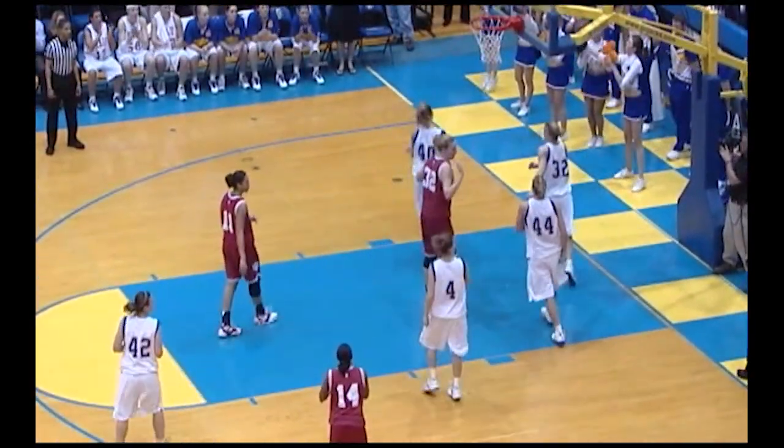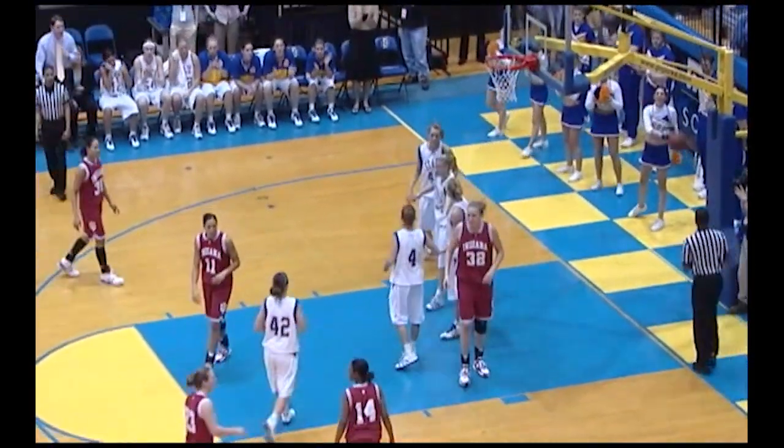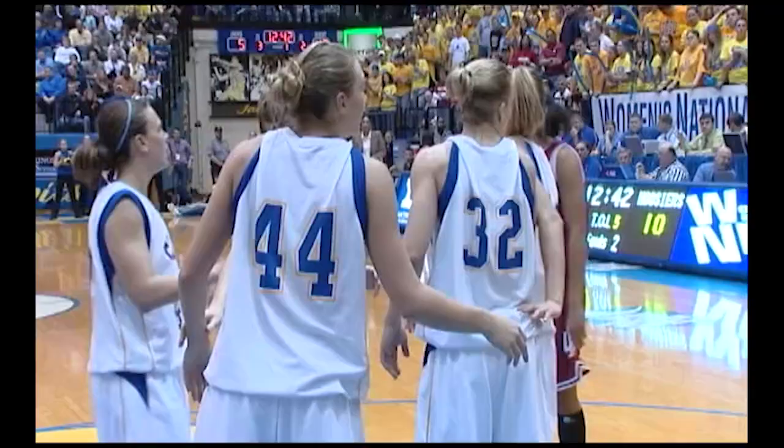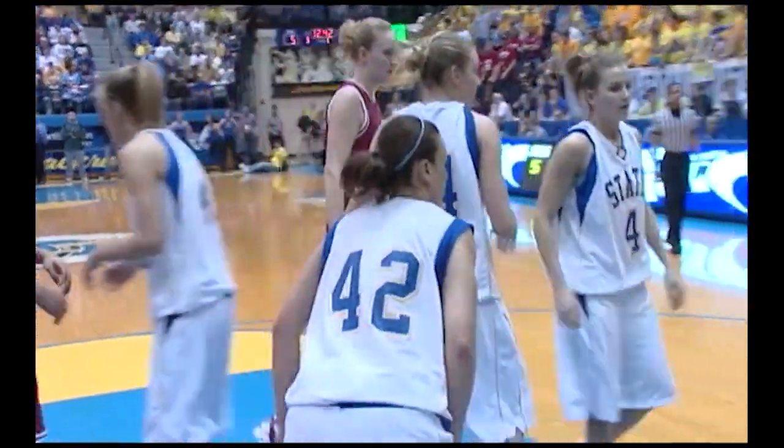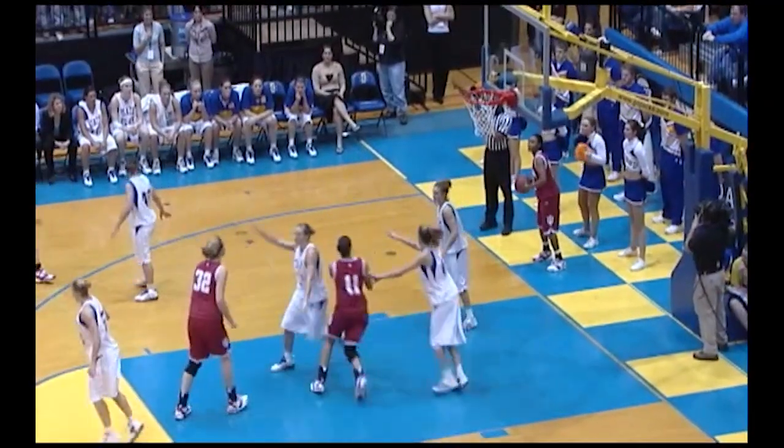Right wing there, the lob inside to McKay. Tipped away by the Jackrabbits. McKay saying, get it a little higher. That time on the right wing, the freshman Shanice Billington evidently didn't get it high enough for 6'7". That's way up there. Baseline inbound, Billington with 14 in the shot clock for the Hoosiers.